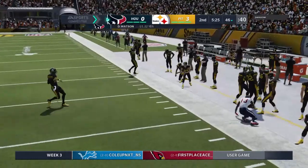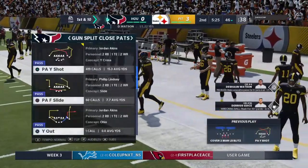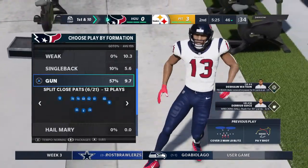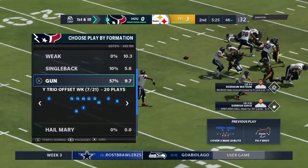Now a deep ball going to be caught here near midfield. And he'll be out of bounds, but able to get it up past the 45. 22 yards there, a 1st down. 1st down, Houston.